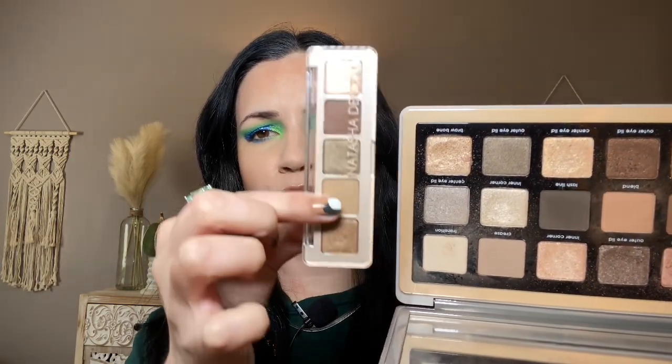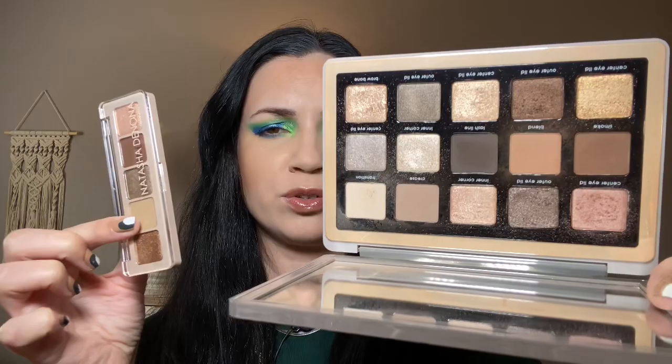This is more true neutral. This is a bit more cool toned, but honestly, this is not super cool toned. So if you are afraid of gray eyeshadow, then actually I think this is a good palette because it's definitely not as cool leaning as some other palettes out there.